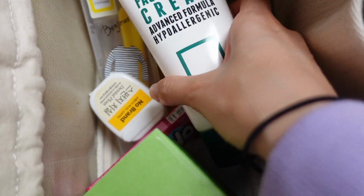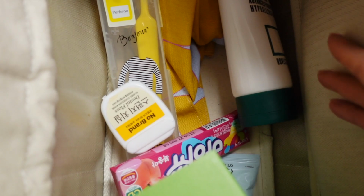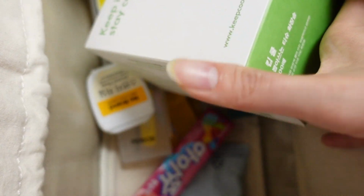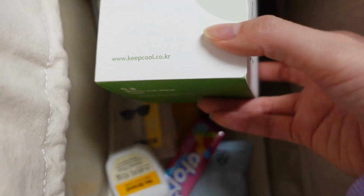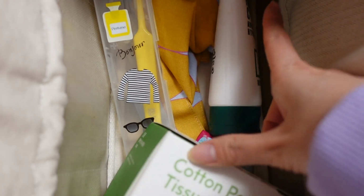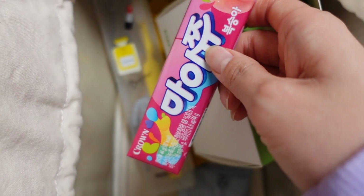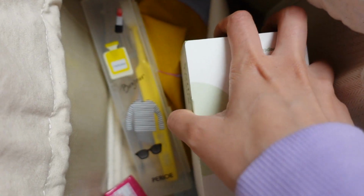Then I have my Rovectin Skin Essentials Barrier Repair Face Body Cream. And then I'm going to be taking the really big cotton pad tissues. This is so good because I'm going to use the cream to take off the tape or the residue of the tape. And then just in case I get hungry, I have jelly. It's one of the best jellies. And I have my eye drops.